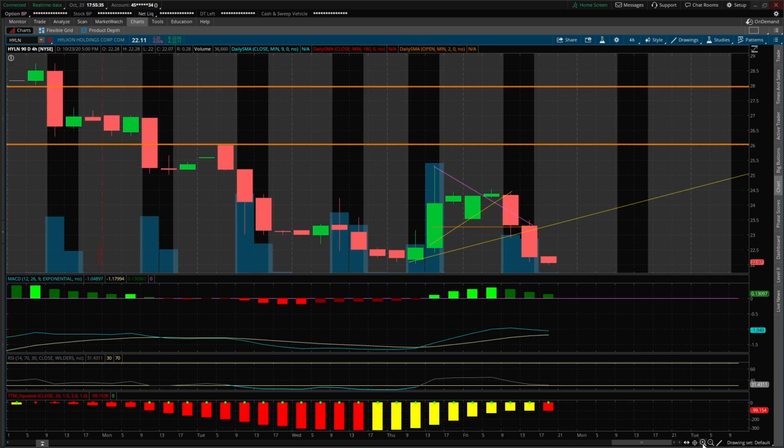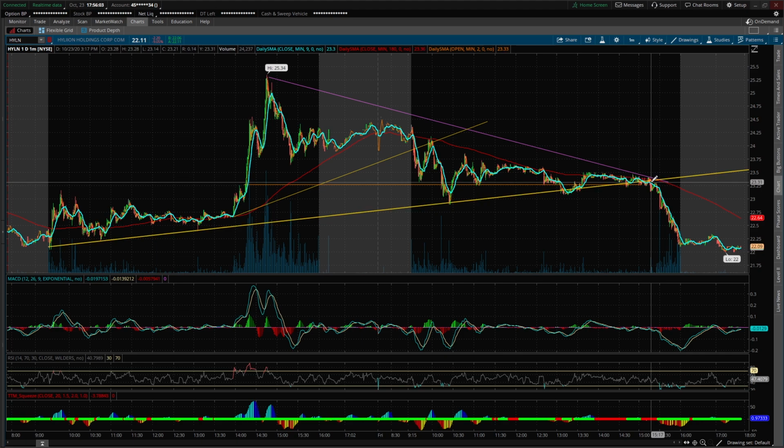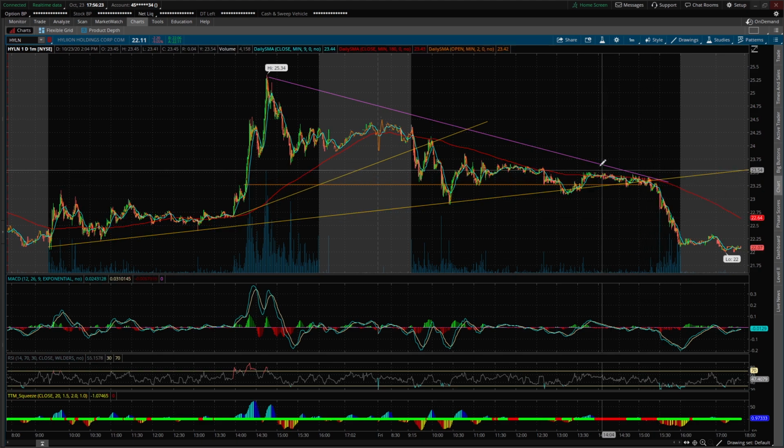We are in the dumpster fire itself. We drew this geometry this morning from where we broke out, touched and turned and validated it a couple times. We created this wedge, and you'd always know that something's going to happen when it gets to the end of this wedge here. Although this one's kind of sloppy. I must have drawn this on a 5-minute chart.